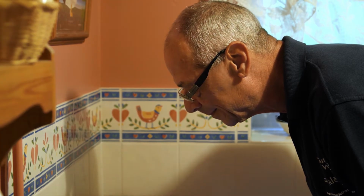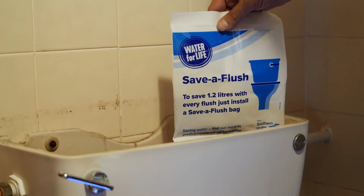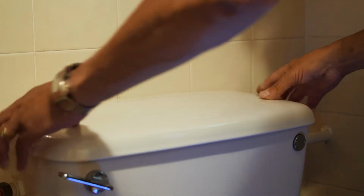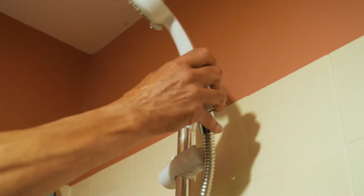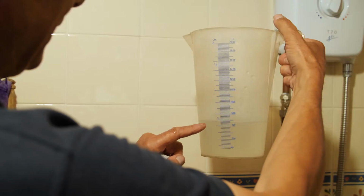Failing that, if we can't successfully do anything along those lines, then we've got Saver Flush bags. They are a bag that contains crystals that absorb water. They swell the bag out and then they can help to reduce the flush by around about 1.2 litres every time you flush, which actually is quite staggering when you think about the volume that that could save. If we were able to do that just once in every single home, the savings would be immense.